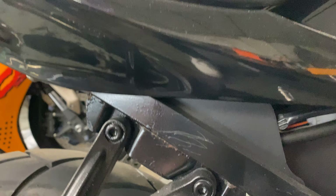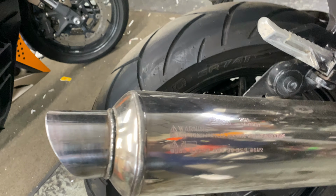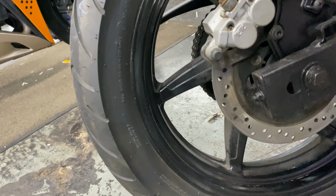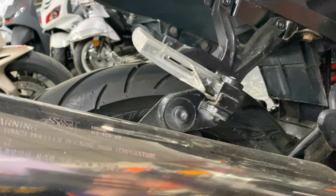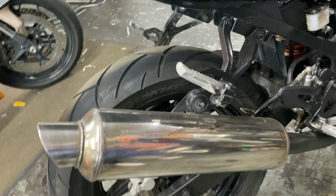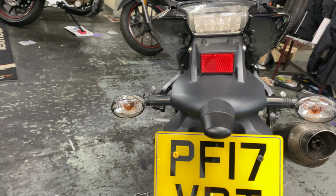This model is a twin cylinder model. It's got a standard exhaust system on it. Looks like it's got the original front and rear tyres, front and rear brake pads are original as well. It's got an LED rear light.